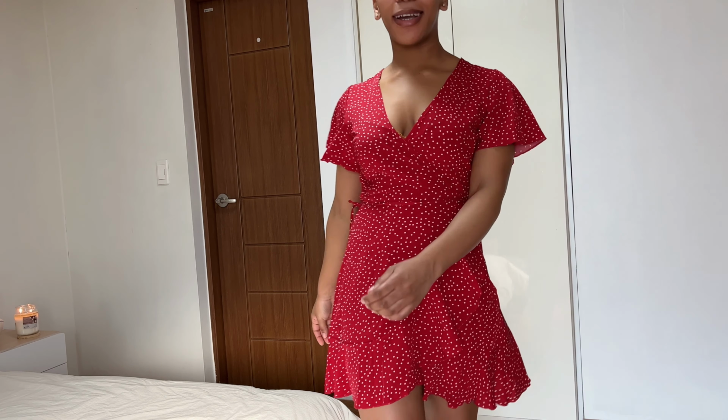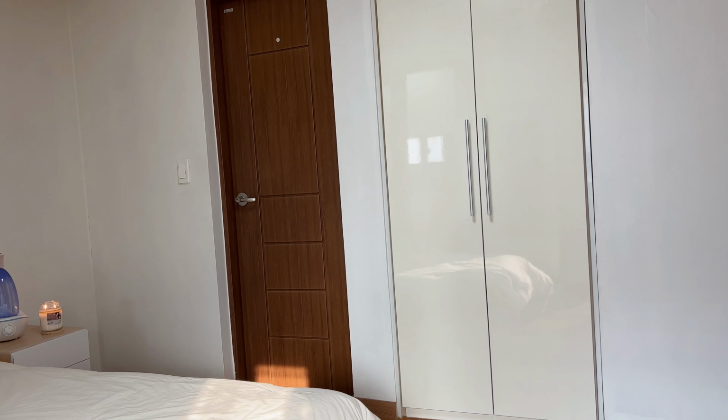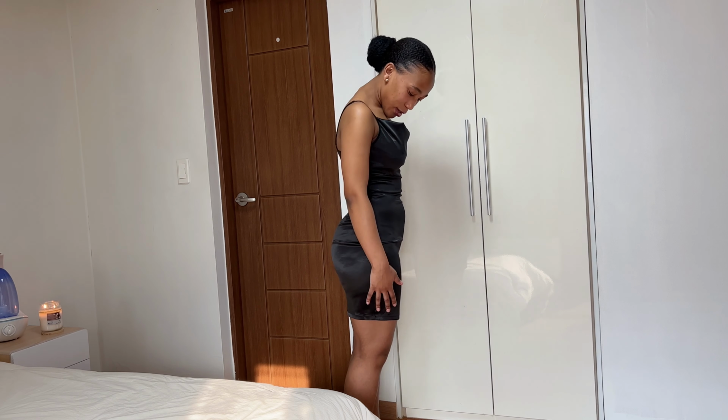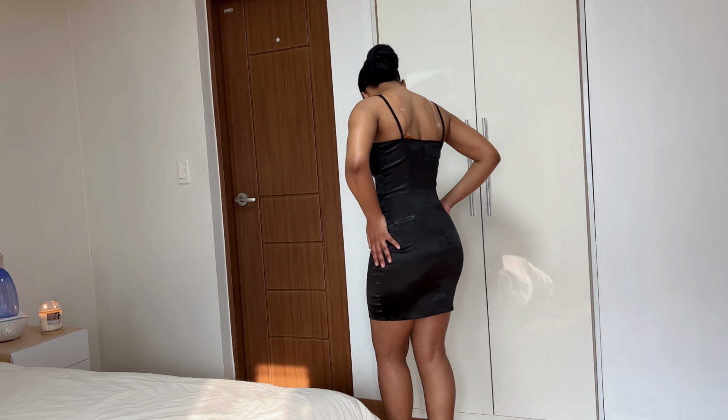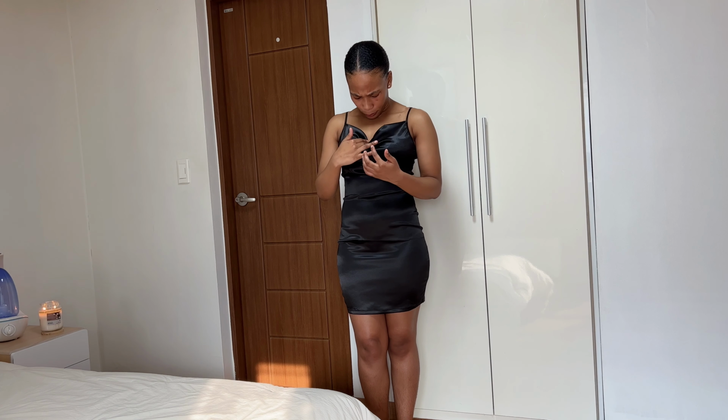I love it. Oh my gosh, I love it. Right, let's go to the next one. I cannot believe that I actually had low hopes for this dress, and it's not that bad. I honestly love it. Considering the price, honestly, the material is great. It's soft and smooth. I love it. I just don't know what to do with this part. Okay, I'll figure that out later, but I love it.